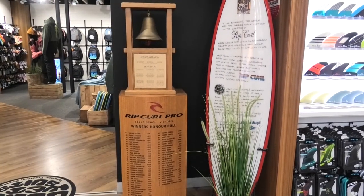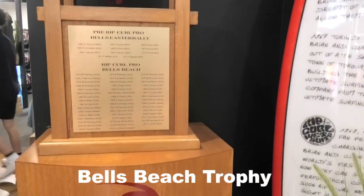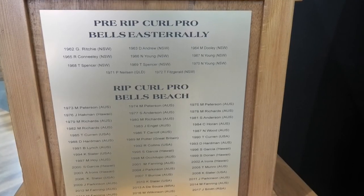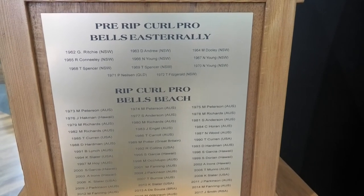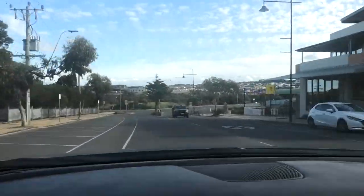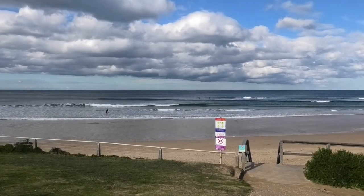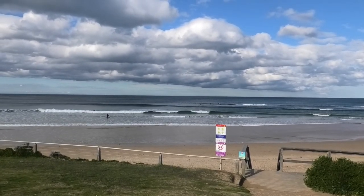This is the Rip Curl Pro's Winner's Trophy, the Bell. It has all the past winners on it going back to the 1960s. For a great view of the main Torquay beaches, go to the Rocky Point Lookout.